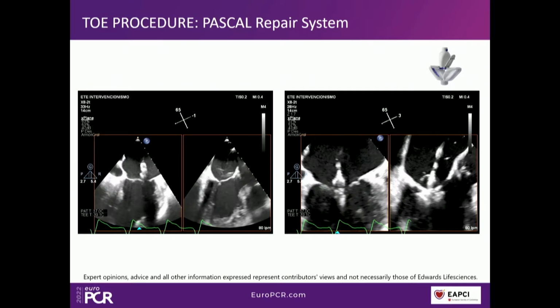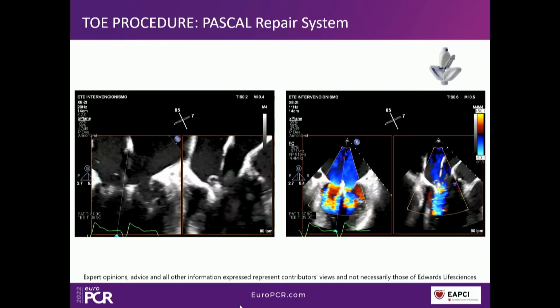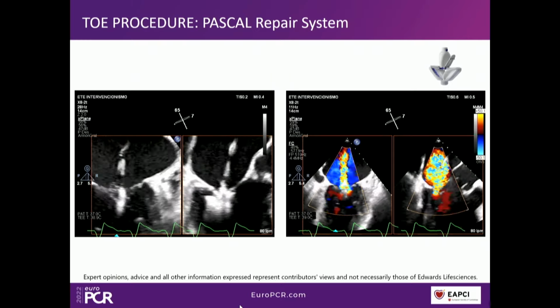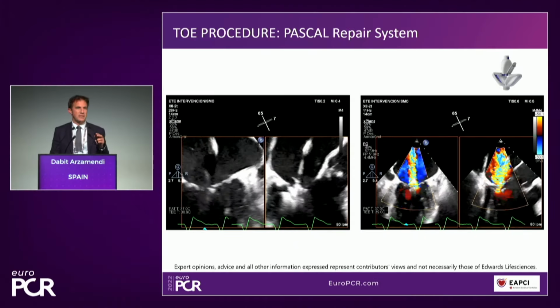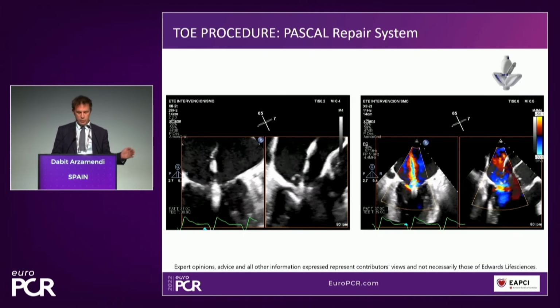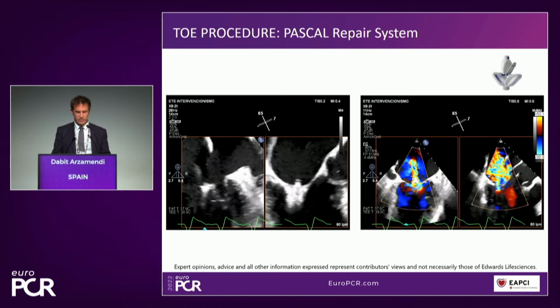And the thing is that we were able to do a good clasping, but after the closure, the device didn't get fully closed. As you can see, the clasp is okay, but one of the paddles doesn't get fully closed, and the MR gets even worse. So we did several attempts. We went more medial, more lateral, avoiding this calcification. But when we did that, we couldn't fix the MR.